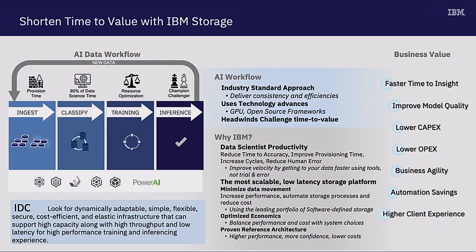Now, this is our general version of our AI data pipeline, or AI data workflow, and it goes through those stages. First is ingest, which can be a timely process. Then you go into classify, sometimes known as the prep or preparation stage, which is also very time consuming, as it says up there too. Like 80% of the time in this pipeline is spent in that classify segment. And then we have the training stage, where resource optimization becomes a real issue, both on the compute and the storage side. And you get into inference.